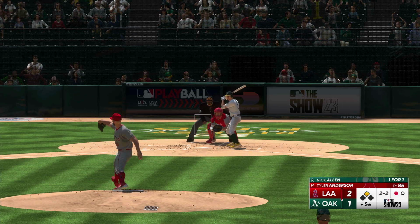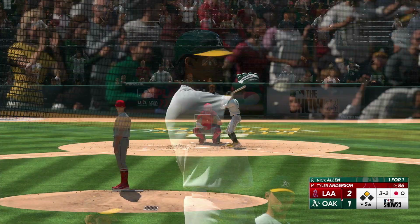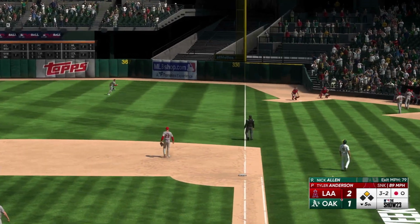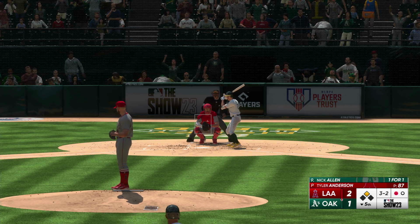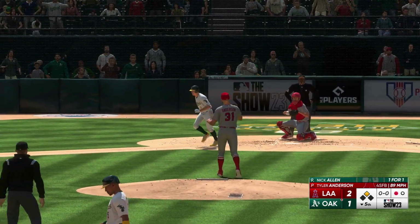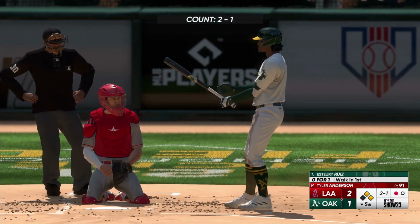Man at second. And just misses with that one. Esteury Ruiz, next to bat for the A's. Kemp, the runner at second with one away. Stays alive. Good plate appearance there. Able to take the walk. He's making things difficult for himself right now out there on the mound, but you know, his confidence should still be high enough to get out of this, but he's gonna have to buckle down right here.